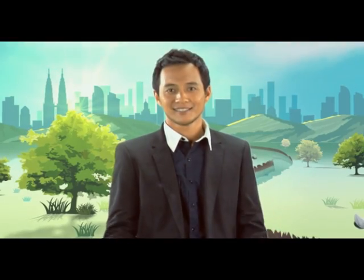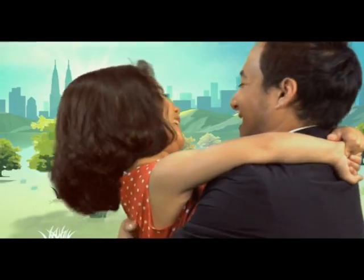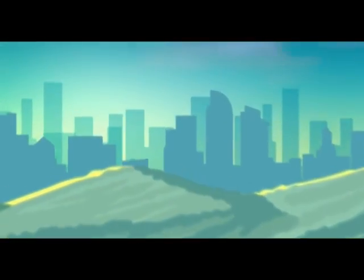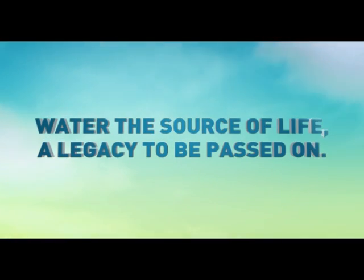Together, we must preserve our valuable water resources to ensure the continual supply of clean water. Water, source of life, a legacy to be passed on.